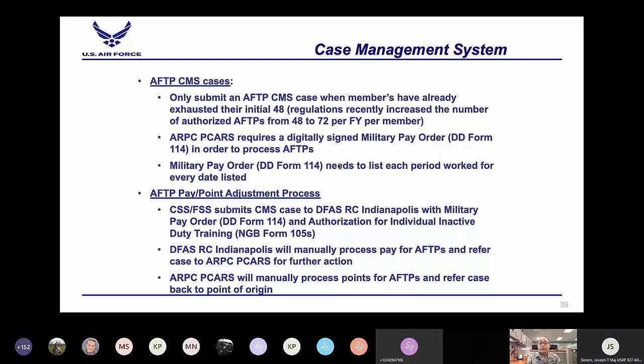That way, when we receive it, we can manually update the points accordingly. So the AFTP pay and point adjustment process is as follows. The member's unit would initiate the CMS case to DFAS with the applicable documentation. DFAS refers it to ARPC PCARS, or excuse me, the correct queue is ARPC PCARS, sorry.